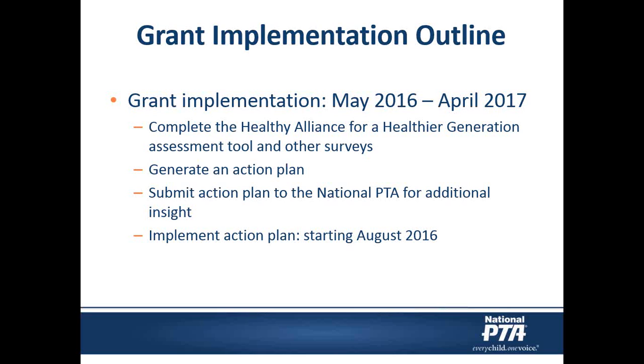The assessment tools will be used to generate your action plan. The action plan will be completed in a collaborative fashion between you, the local PTA, the food service team, and the school principal. The action plan will demonstrate the areas of improvement which you plan to address and explain how you are going to address these needs. You will then submit the action plan to the National PTA. So this will also serve as a support checkpoint so we can go over your action plan together, and will also serve as a checkpoint for receiving the second portion of the grant funding. Action plan implementation can start in August, but is suggested to start no later than January of 2017.